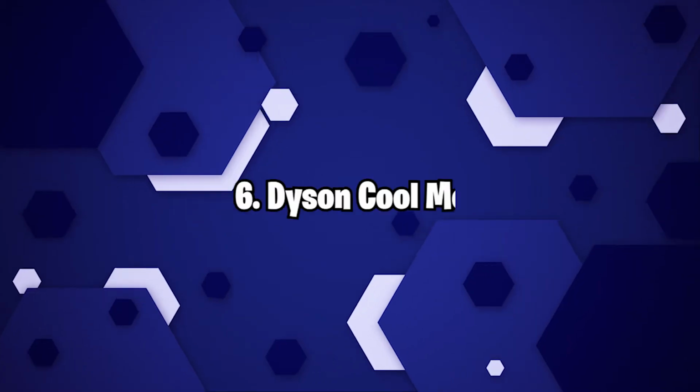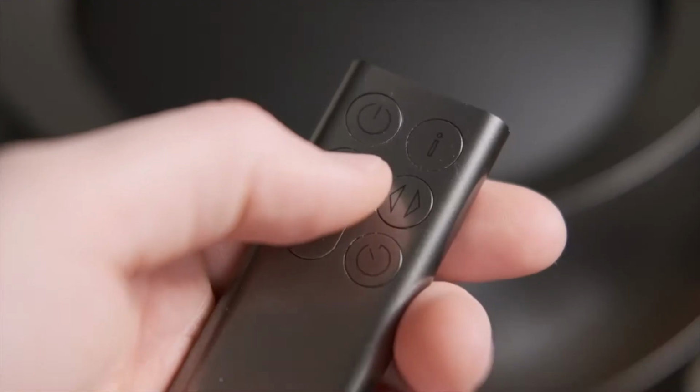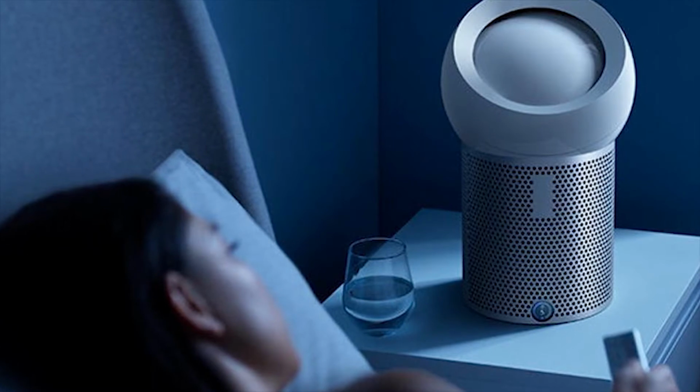Number 6. Dyson Cool-Me. Extended heat waves are unquestionably one of the summer's biggest drawbacks, especially for households without adequate cooling systems. Dyson has become synonymous with high-quality engineering and airflow technology in recent years, and the Dyson Cool-Me is one of the most adaptable fans available.